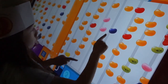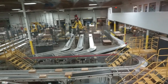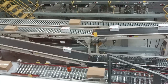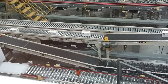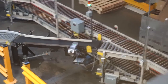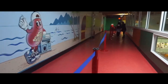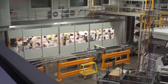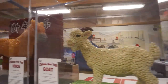Another game corner for the young ones and young people. Now those sorted candies are in boxes and ready for shipment. These are the candy flavors posted on the wall. They are having a meeting for the next shifts. Cute animals made of candy.